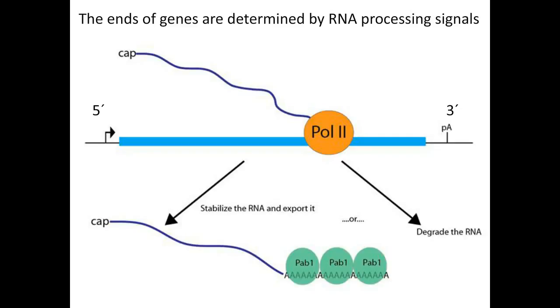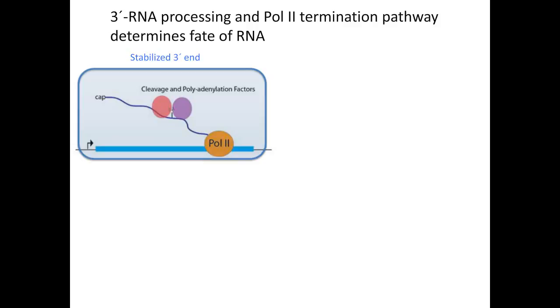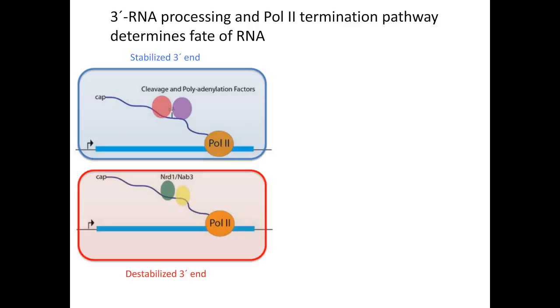And much of the RNA in the cell is stabilized and exported, but a large fraction is also degraded. And we're interested in the pathways that make this choice of either stabilizing or degrading the RNA. So the cleavage and polyadenylation machinery is the primary mechanism for stabilizing RNA, and this is used on the protein coding genes to make messenger RNAs that are ready for translation. However, a large fraction of the transcription in the cell is actually degraded right away.